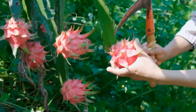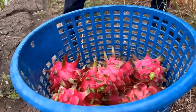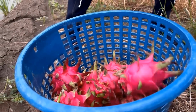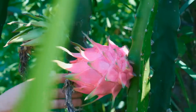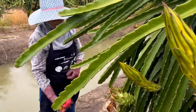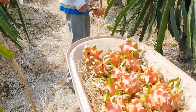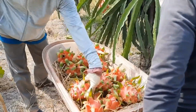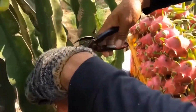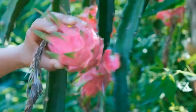Farmers choose fruit that is not fully ripe or has turned pink. At the same time, when pressed, the fruit deflates slightly, the skin has a bright color, and the scales on the outside of the skin have begun to wither. Picking is also quite simple. Farmers just need to gently separate the fruit from the stem. Besides, dragon fruit can be harvested with scissors or a knife.